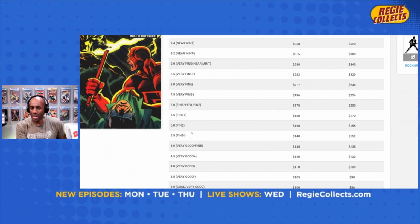So with this specific book, I would draw the line at the 5.5, which is fine minus. At this grade, the book has a value graded at $152. Raw is $140. I think that this is the absolute lowest that I would go with this one. I personally would feel comfortable being a little higher than that, but I wanted to draw the line in the sand for those folks that may have a mid-grade copy of this book. And $150 minus the $70 all-in cost isn't terrible.